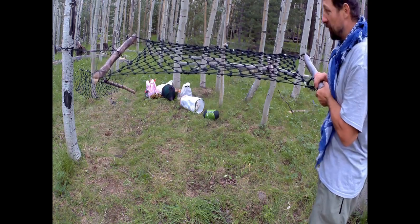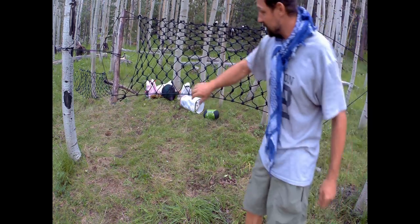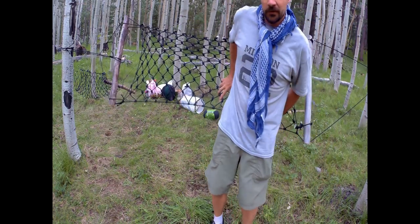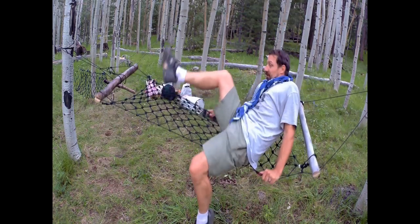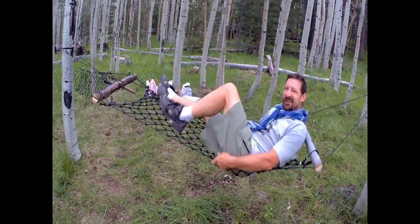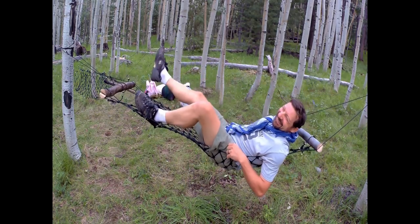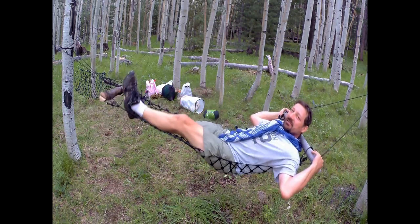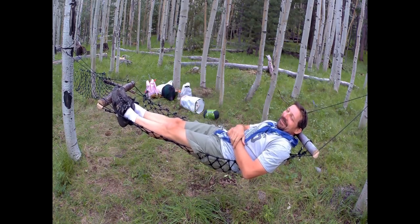Now we have the moment of truth. I'm going to try to sit in this hammock and see if it's going to work. Am I going to fall on my butt, or is it going to hold? We don't know. I'm going to find out. We've been kind of experimenting with them, and they're doing pretty good. It's a little hard getting in at first. Look, it's about to dump me. And now that I'm in, adjusting this, oh yeah, wake me up in the morning.